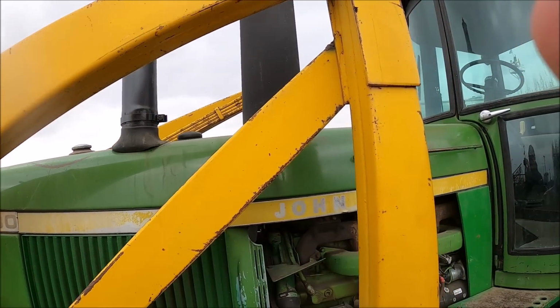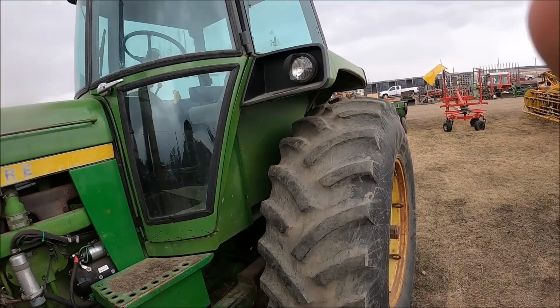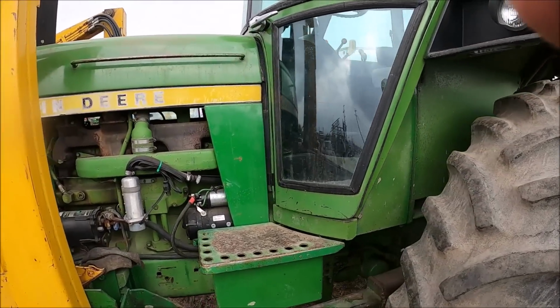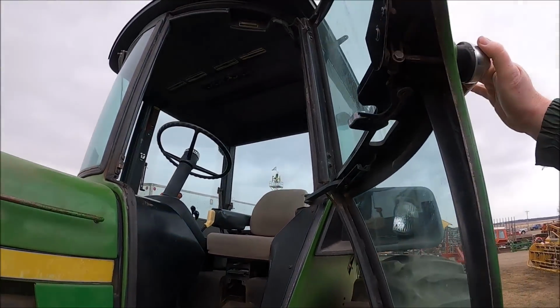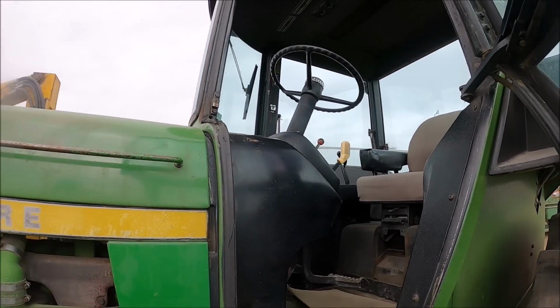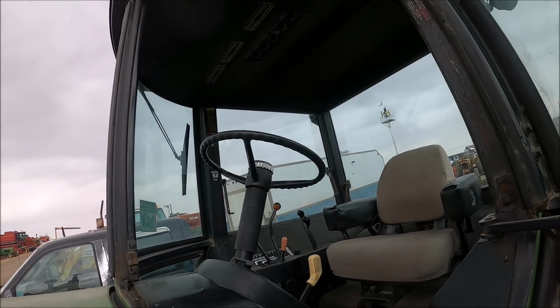Hey, look how straight this thing is. There's not a dent on it. Somebody took pride in this tractor. Wouldn't be surprised if it doesn't have many hours on it either. I'll check. Look at the interior, it's nice too. There's a little bit where your feet are buggered, but the cab's nice and clean.